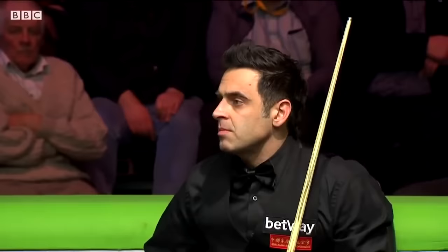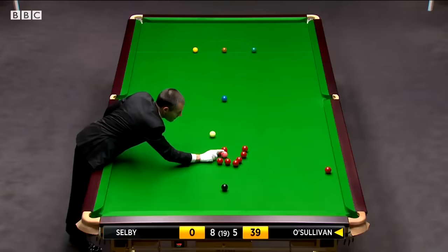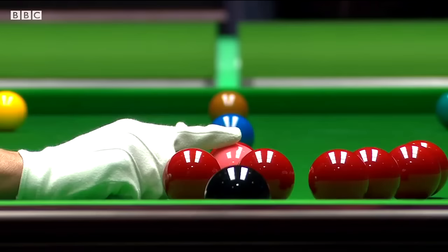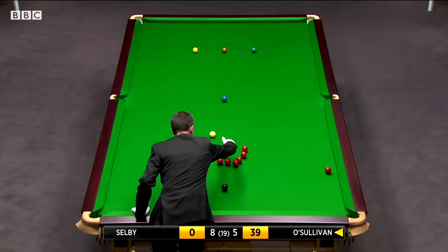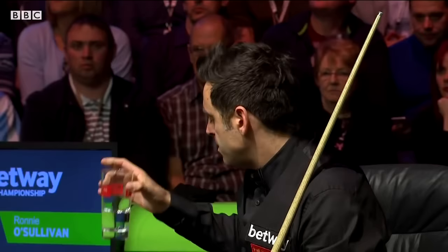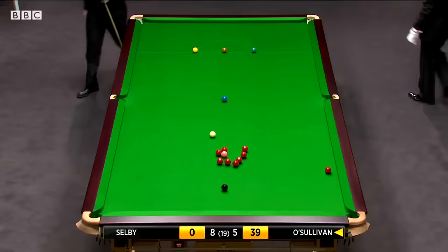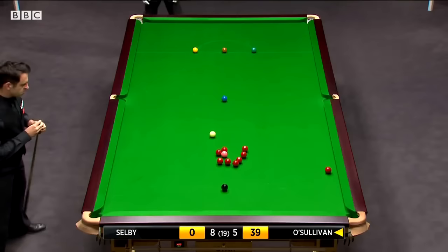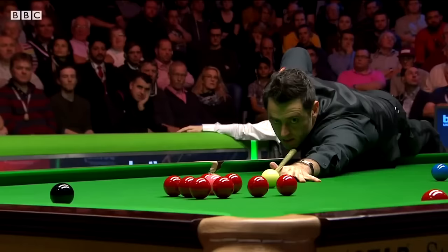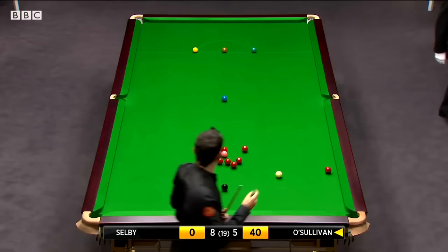And once again, Ronnie's gone to sit down as the referee finds the correct spot for the pink there. Yeah, he's not even looking, Ronnie. I think he sometimes gets a little bit annoyed how long the referees take to spot the ball. But yeah, Ronnie's shot time comes down when he's got complete control of the cue ball, because there's no need to look at what the next shot is, because he's always in perfect position.